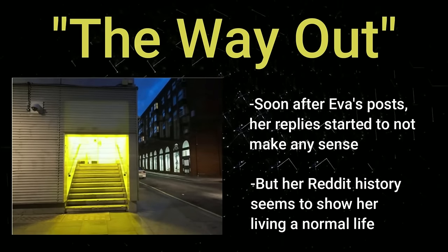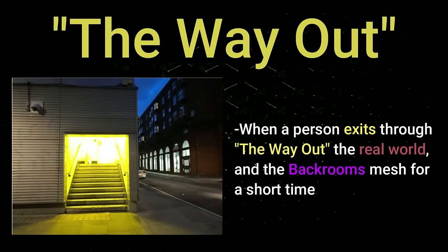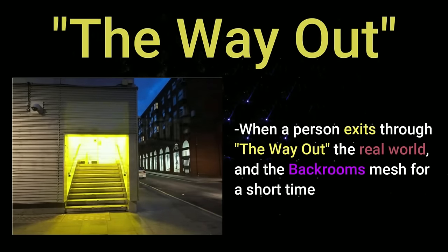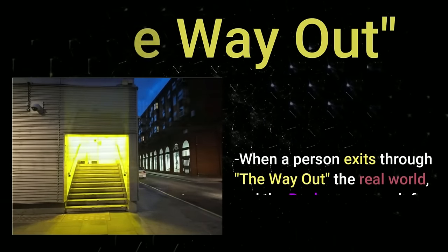Soon after Eva recounted those weird things in her Reddit posts, her replies started to not make any sense. But her Reddit history did seem like she's living a normal life, so it really seems like when the person exits the backrooms through the way out, the real world and the backrooms sort of overlap temporarily and blend together until it slowly fixes itself and puts you back in your real world.